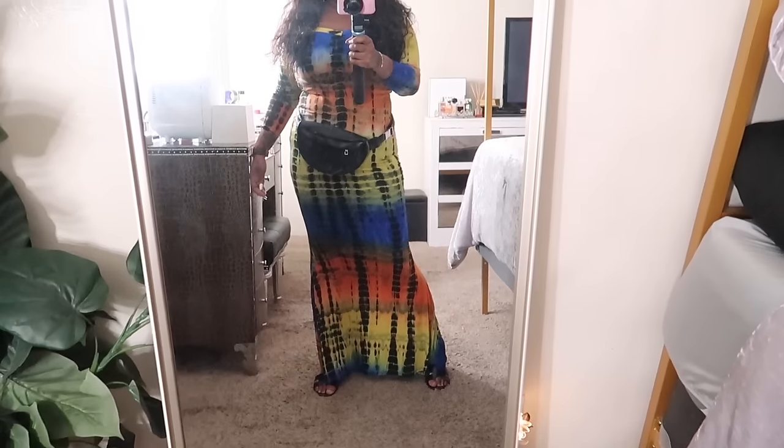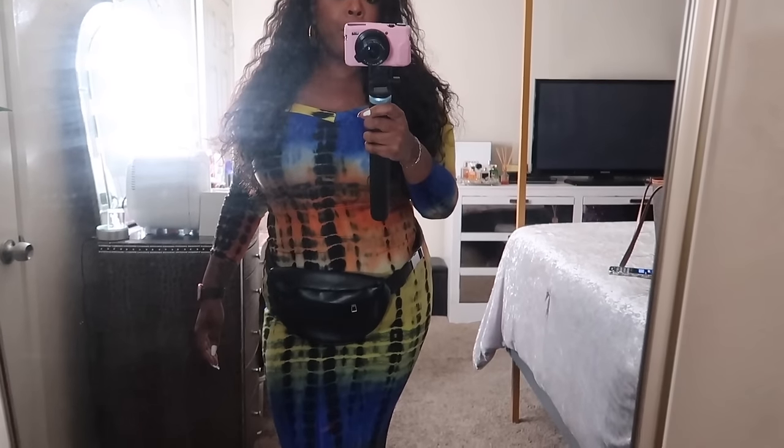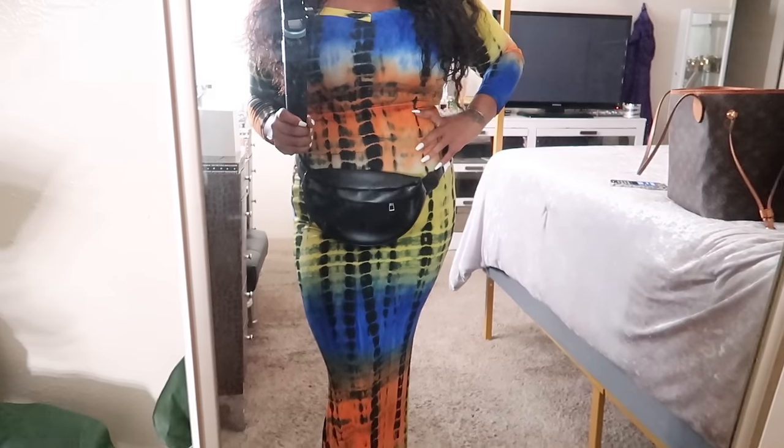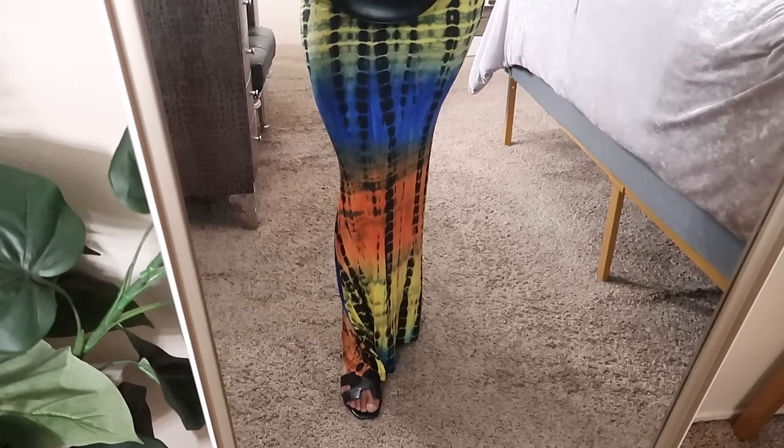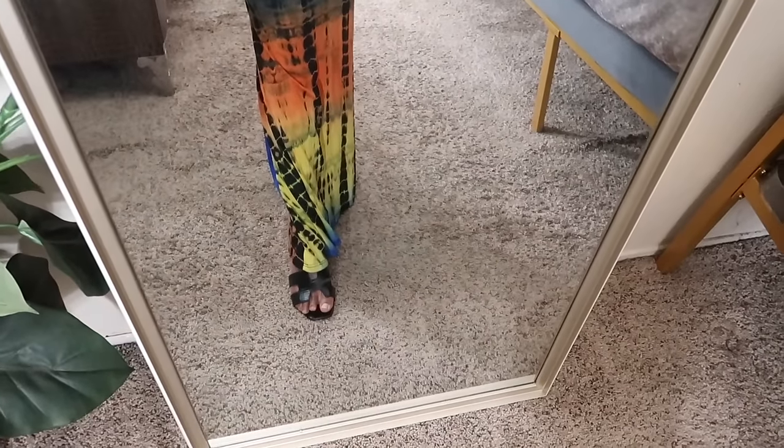Let's go. Baby, a dress. And it's tall girl friendly. Look how long it is. It's from High Quality Fashion Boutique. I am quite sure this dress is sold out though. Sorry, that light is annoying. I'm almost certain. If it's not, I will link it below. If it is, I'll still link it and check back. Maybe she'll restock. And I have on those Steven Hermes dupes.